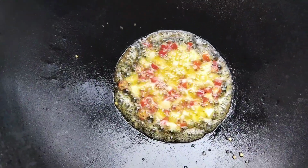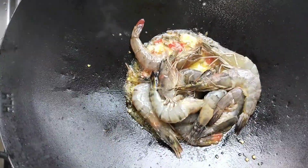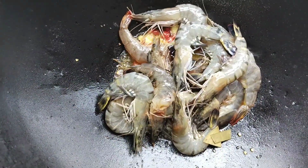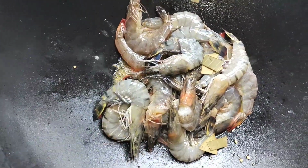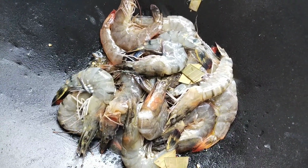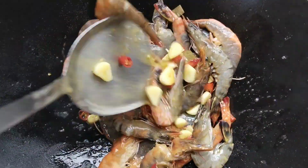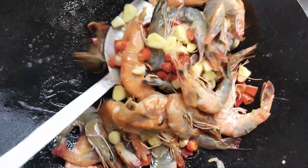Then next is prawn. Yan. Masarap yan. Season it with salt, sugar, black pepper, and granulated seasoning. Haluin lang mabuti. Spicy. It is still spicy already.